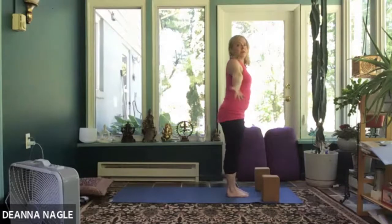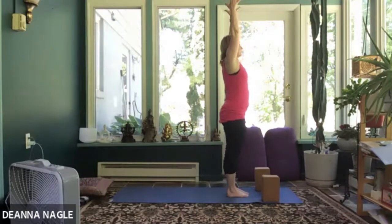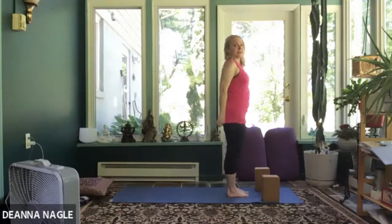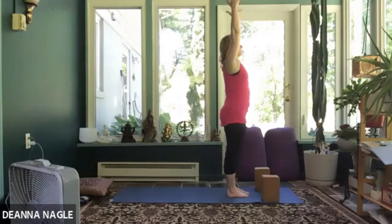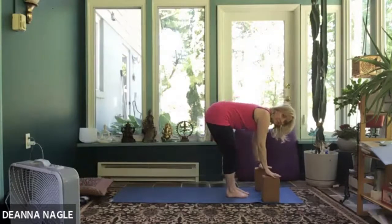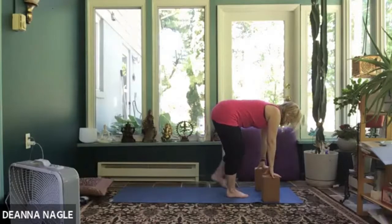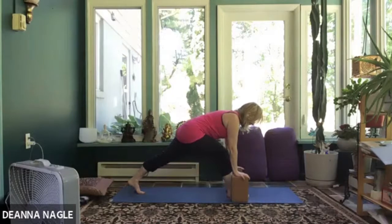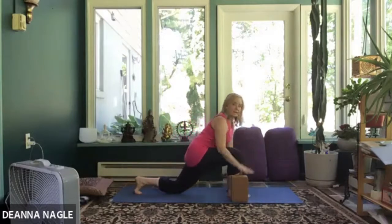Spread your toes and try not to get grippy in your face or your jaw. Have a nice soft breath. One more round. And then we're going to release and bend into that knee. Come back up onto your block. Then slide that foot so it's underneath your knee if it's not.